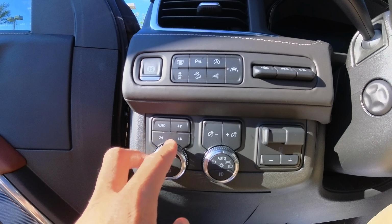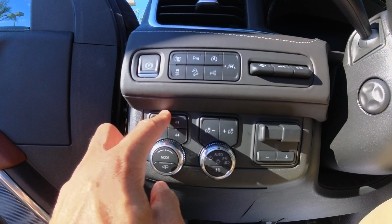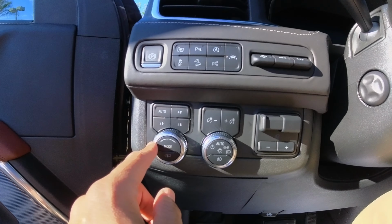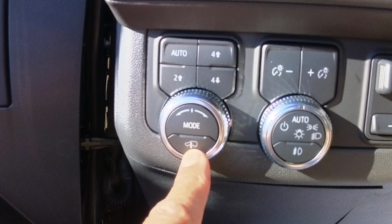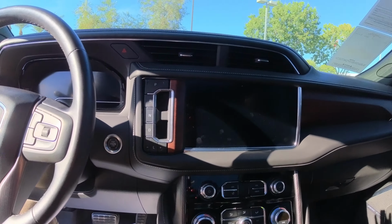And then over here you got the mode button. So of course you got the 4-wheel drive, 2-wheel drive buttons, and then this mode button right here. So you can adjust the modes, sport, drive, all that good stuff. And then right here, there's a height button. Then you come over here, you see a lot of other different things.